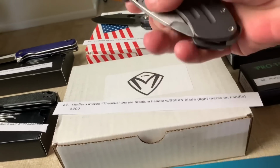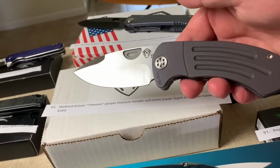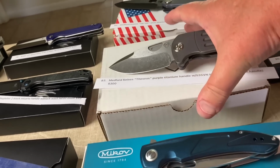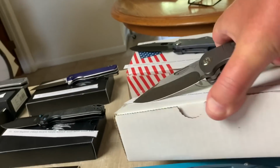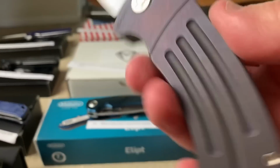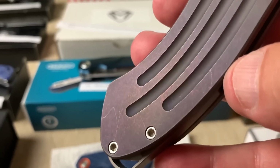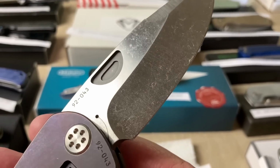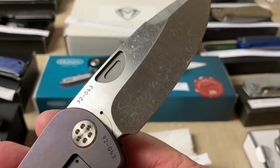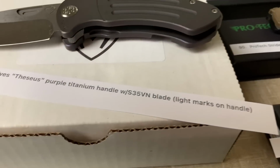And then the Theseus purple titanium and let's see, S35VN, light marks on handle, $300. Okay, so that's this one, and I don't know where they put the jazz on this one. Kind of just put that over the top of that. But it's got the plastic case and everything in there too. Light marks, yeah, okay. So yes, there's a light mark there, and there's some down at the bottom there. That's what I was talking about there. All right. But that is not fuzz or dirt. That's a kind of a polished stone wash on that blade. It looks funky, doesn't it? I tried to wipe it off. It's like, no, that didn't wipe off. Okay. But it's only at $300.